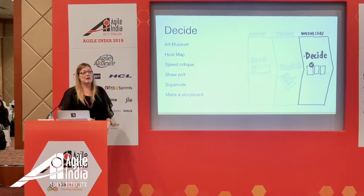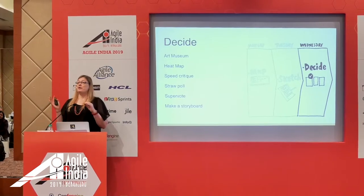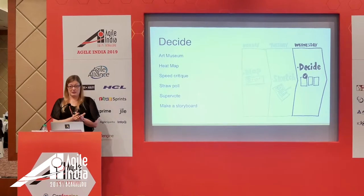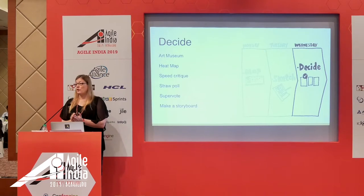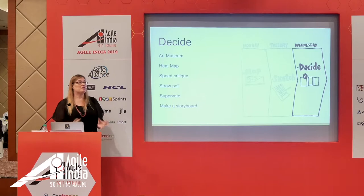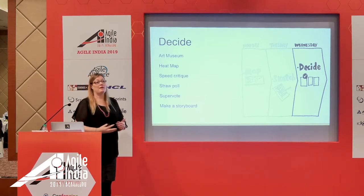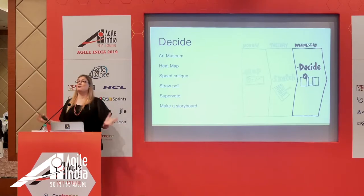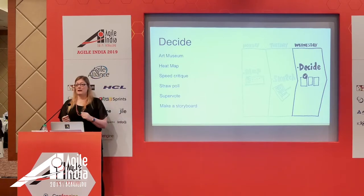Then you have the speed critique, and the speed critique is interesting because you very, very rapidly give critique to somebody's solution, but while you're giving critique, they cannot say anything. It's like a writer's workshop where they have to be quiet, because if you're writing a poem or a novel, you're not there to tell the reader, no, what I actually meant with this. So you have to be quiet as the author and listen to other people's critique because it has to stand on its own legs.